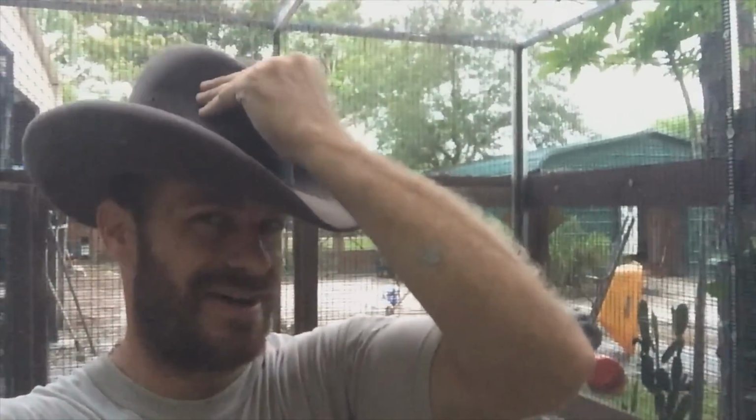Got a new hat today. Stoked on that. Came from Australia. This is the Akubra sombrero. This is a badass hat that you can only get in Oz. Anyway, I'm digging it.